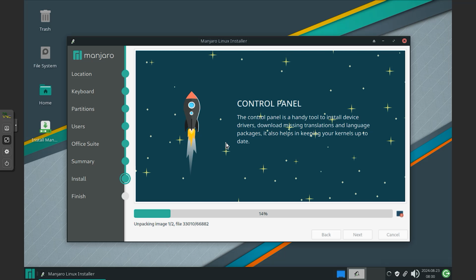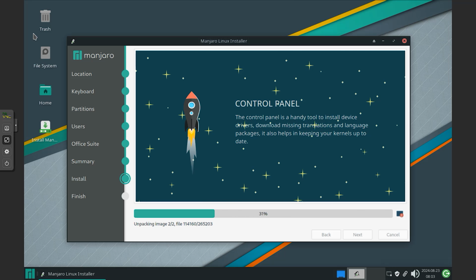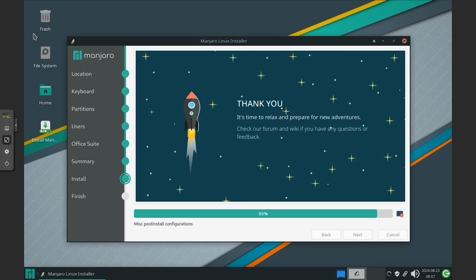Now, as you can see, the files are being copied. After this file copying process is completed, your desired operating system will be installed, and after it boots up, you'll be able to use it smoothly and easily on your own.